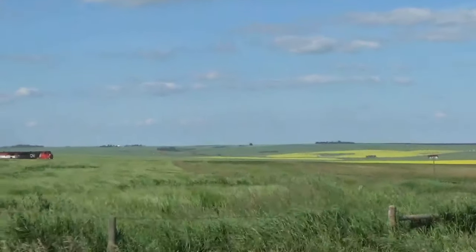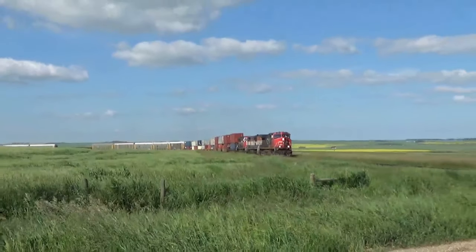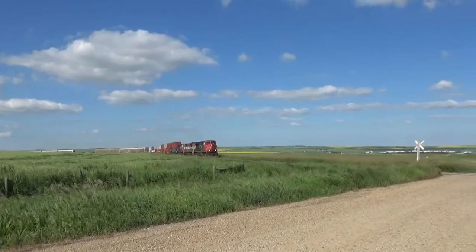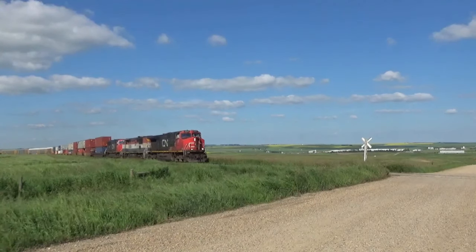Pretty soon, CNA-442 rounded the corner. BC Rail Cowl 4614 was the second of three units on 442 today. 4614 has definitely seen better days.